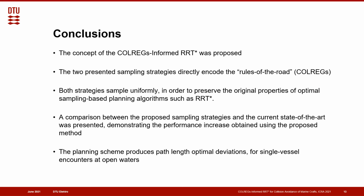In order to conclude, this paper presented the concept of the COLREGs-Informed RRT star. The two sampling strategies directly encode the COLREGs, or the maritime rules of the road. The proposed strategies sample the regions uniformly in order to preserve the properties of optimality within algorithms such as RRT star. The COLREGs-Informed RRT star was compared against the current state of the art and demonstrated a significant performance increase. The planning routine computes path length optimal deviations for single vessel encounters in open waters.